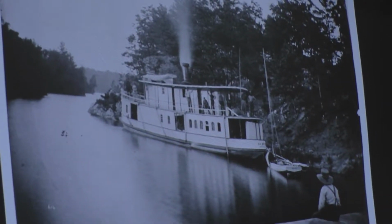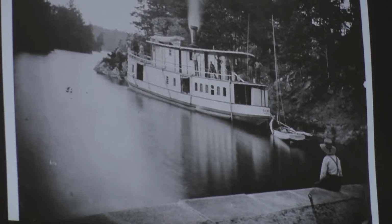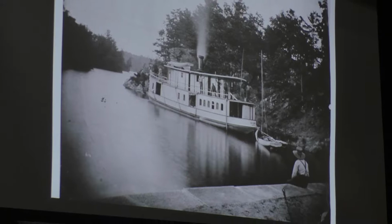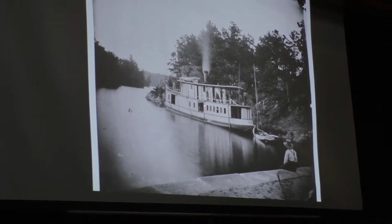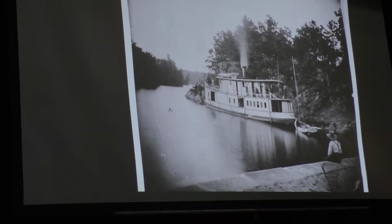Now this is the DC West, which ran on the canal for a lot of years. The DC West was built in 1874, and this is a picture of one of the locks. But she was one of the early, really luxurious in-cabin passenger boats, and it really did a job after 74.